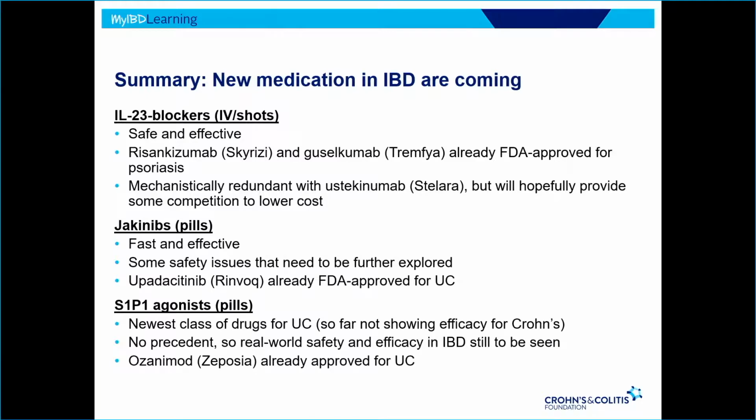All right, so to summarize the new and emerging therapies, the interleukin 23 blockers are available as injections or infusions, pretty far along in study. They're safe, they're effective, and they're similar to a drug that's already on the market, ustekinumab or Stelara, although slightly more targeted. And I can tell you, in the case of psoriasis, these IL-23 blockers were compared head-to-head against Stelara and were more effective. Studies of head-to-head these drugs versus Stelara in Crohn's disease are currently underway.